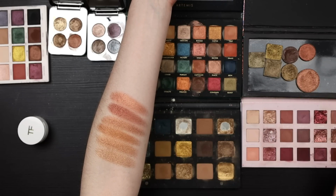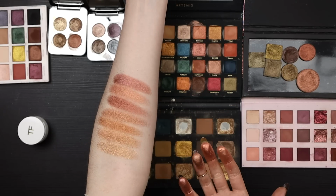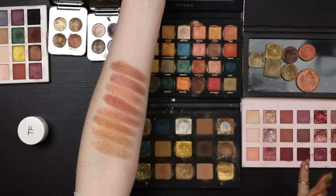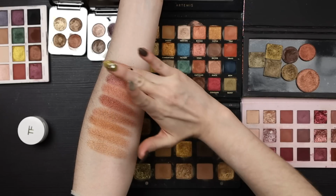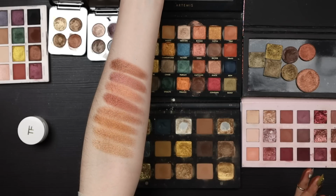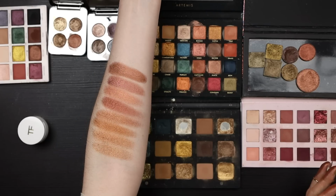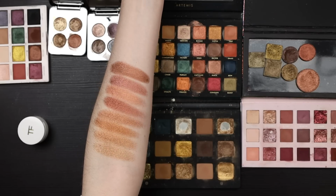Let's put down the one from the Daydream palette, Cloud 9. It looks more like Millie. And lastly, what's on my ring finger here is Pluck from the Artemis palette. Even though it looks more peach in the pan, I feel like Pluck is the truest bronze we've gotten so far. It has the most brown in it. Maybe the first one that most people would even consider to fall under the definition of bronze. That is such a pretty shadow. This swatch really makes me want to use that shadow more.